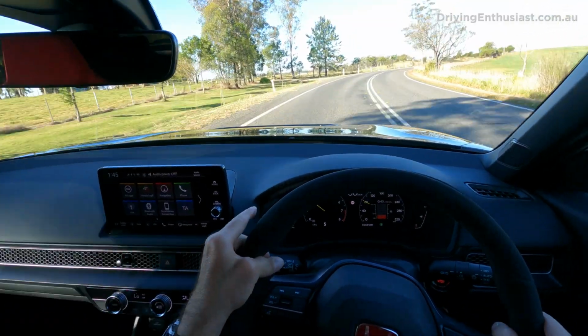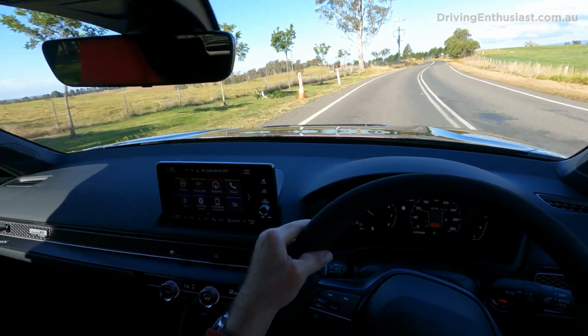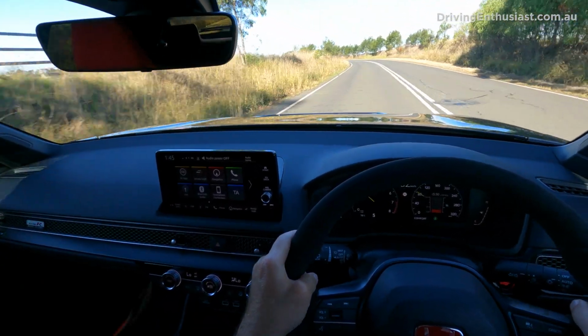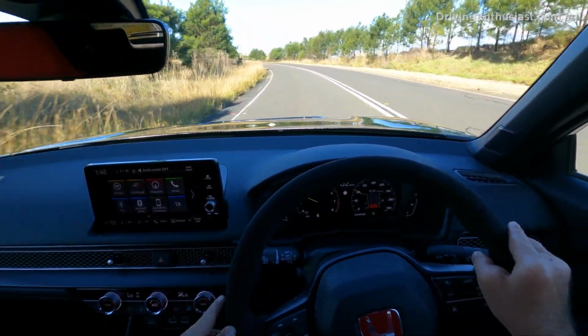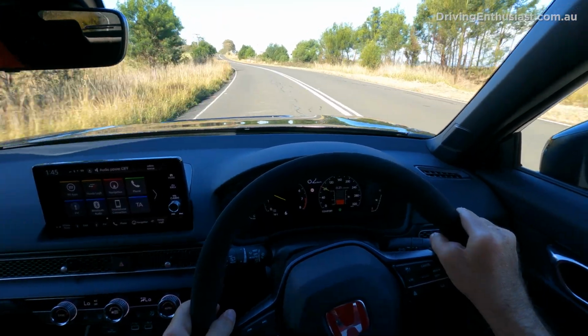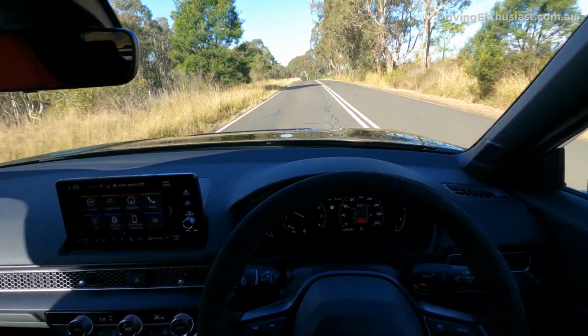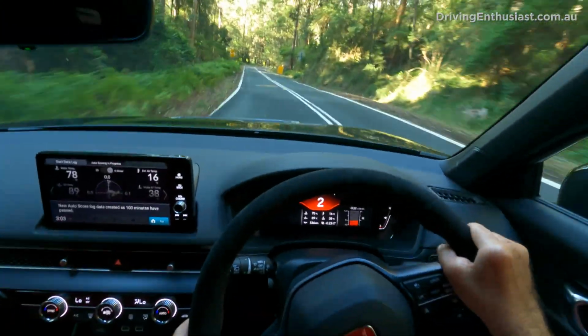I think the main thing though is, and it's traditional Honda, it's user-friendly. It's very easy to drive. You don't need any special racing license to understand how this thing works. The gear shift's very easy, the clutch is light, as I said, and the steering feels really nice. We'll head out now to a more challenging road and we'll see how it really handles. Alright, so we're back in plus R mode now. Let's see how it goes.